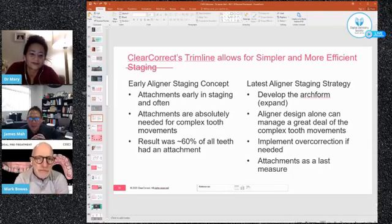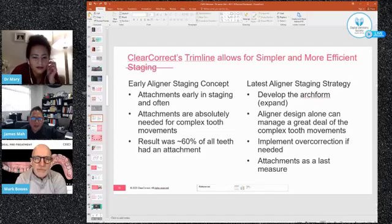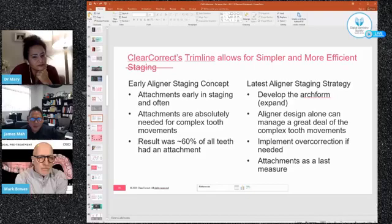This, while we have it up, is probably one of the most pertinent slides that I'll have, and it talks about the change in the thought process and where ClearCorrect fits in with this. And the early aligner staging concept, and myself, admittedly, as part of it too. The original thinking process was to have attachments on the teeth early and start moving them with attachments. And if there's complex tooth movement, let's say rotations of conical teeth, like lower first premolars, we'll put attachments on them. They're absolutely needed. And when we follow that concept, though, the result is when you look at an aligner staging plan, that about 60% of all teeth, whether the attachments are there to retain the appliance or to actually help with the movement, about 60% of all teeth had an attachment.